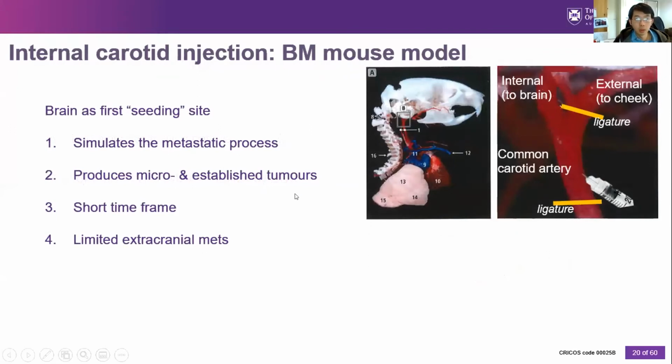So next I'm going to talk about my brain met mouse model. This brain met mouse model is created by injecting cancer cells into the carotid artery, which lies around the neck here. The reason is that the carotid artery supplies blood to the brain. So by injecting cancer cells into the carotid artery, the brain will be the first organ that will be seeded with cancer cells. And this technique simulates the metastatic process.